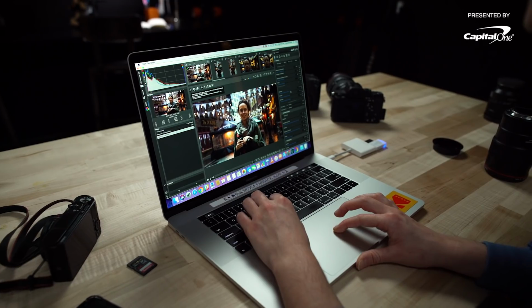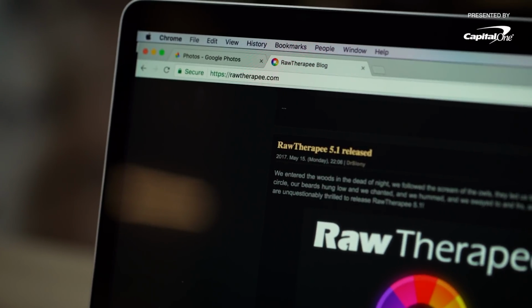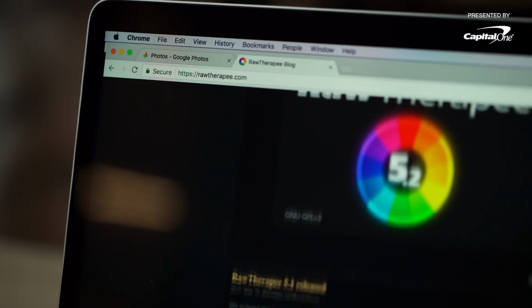Lightroom, expensive. So if you don't quite have the money for that, there's this awesome program called Raw Therapy. It can open RAW and TIFF and JPEG files, and it has a lot of tools that Lightroom has, but it's free, and they're constantly making updates to it via their blog.